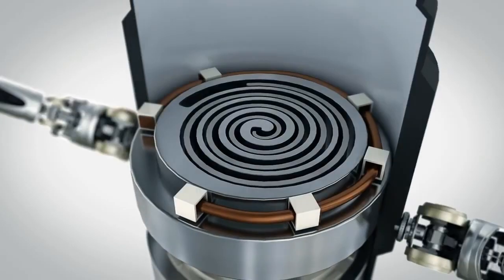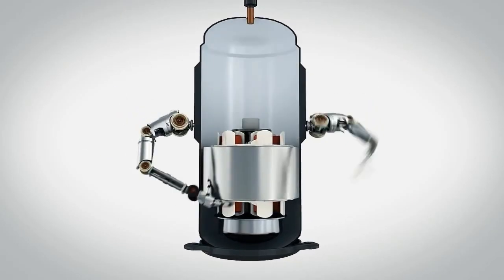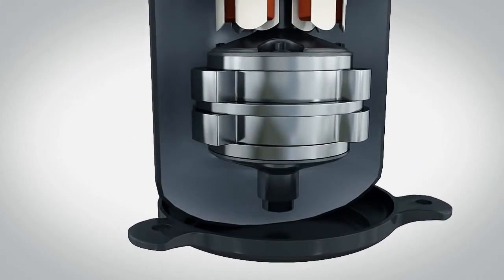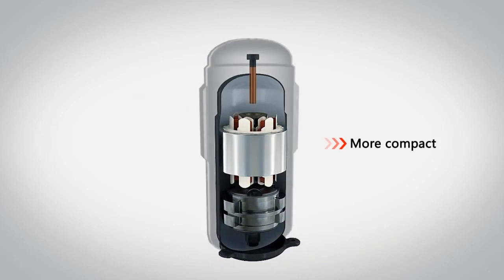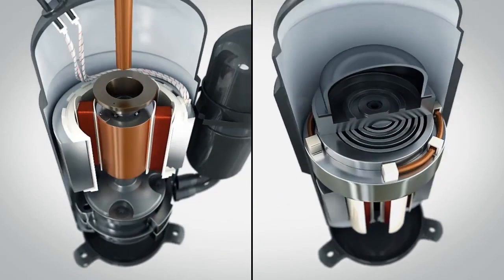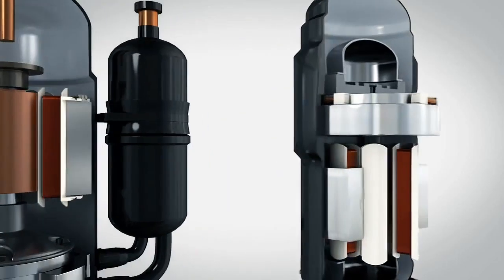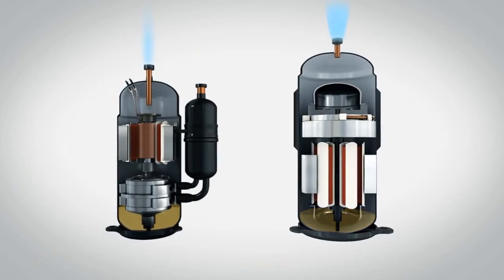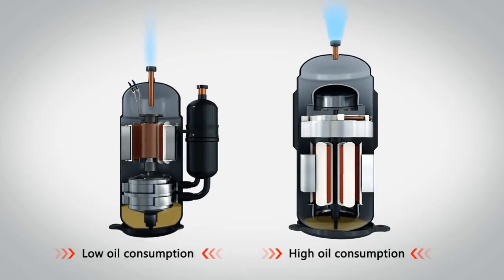Toshiba successfully incorporates innovative twin rotary technology on conventional compressors. Part streamlining and lightweight enables more compact products. The descending of the compression position enables smooth operation and more convenient oil supplying. The discharge oil amount is only 1/10 that of an ordinary compressor.